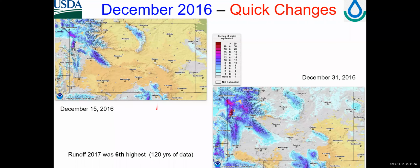I just wanted to show you how fast it can change in Wyoming if you are new to the state or new to analyzing hydrological conditions with snow water equivalent. This is 2016, the middle of the month, and then look at the end of the month and the comparison of how fast it changed, especially in the northwest part of the state. Much higher snow water equivalents and much higher quantity. And then our runoff that year was the 6th highest in 120 years of data.